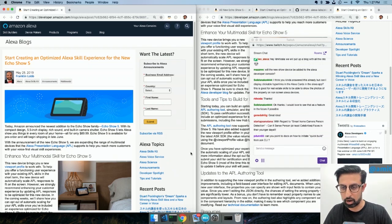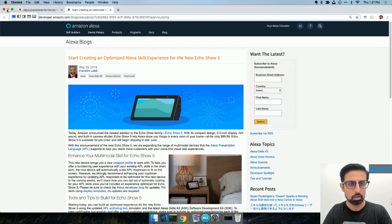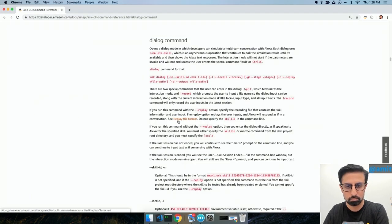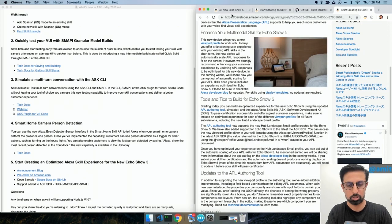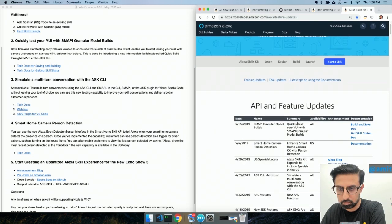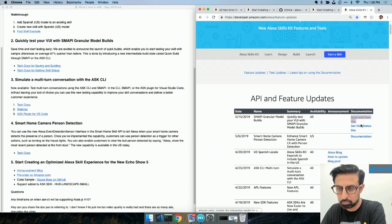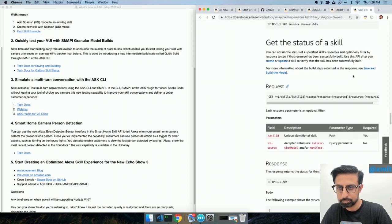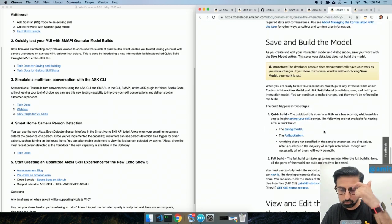Can you point to docs on how to initiate quick build from ASK CLI? Yeah, let me see if I can find that for you. One second. So let's minimize that and go into tech docs. I believe there was a link on the parity page. Let's go there. Okay, so here's the link for how you can save and build the model.